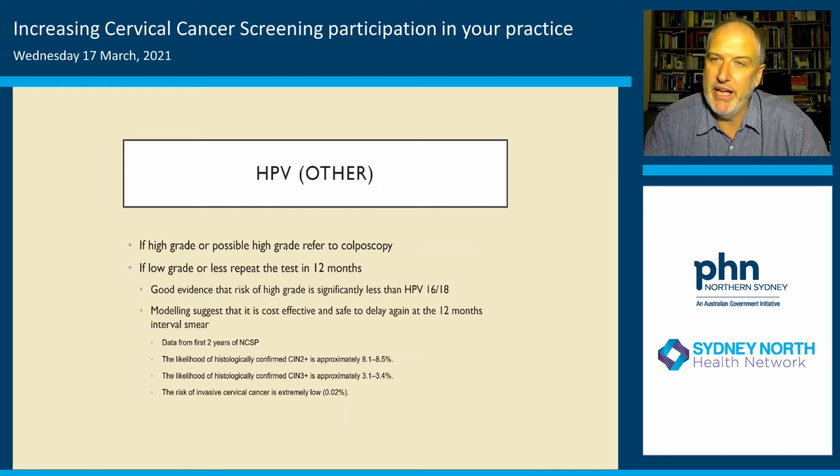Now, HPV other has turned out to be the interesting one. Of course, HPV other relates to all those other types of HPV that are oncogenic that are not 16 and 18.